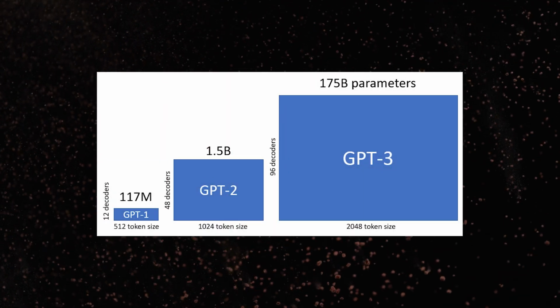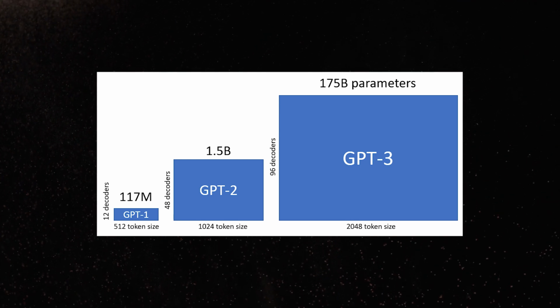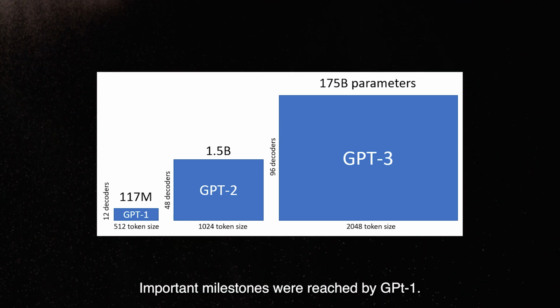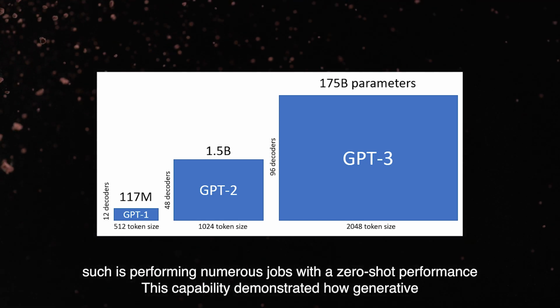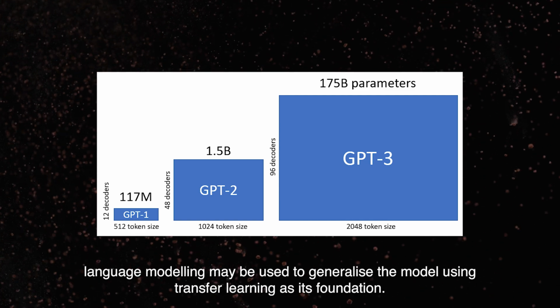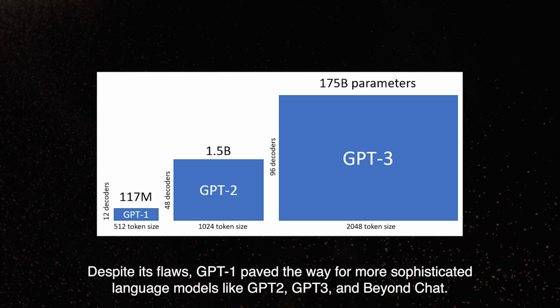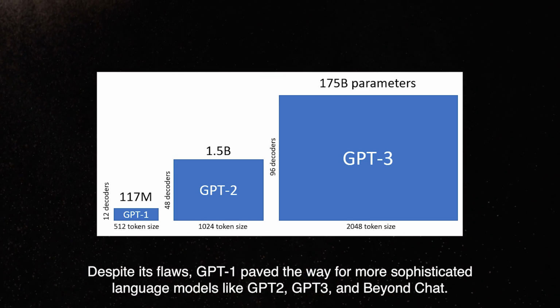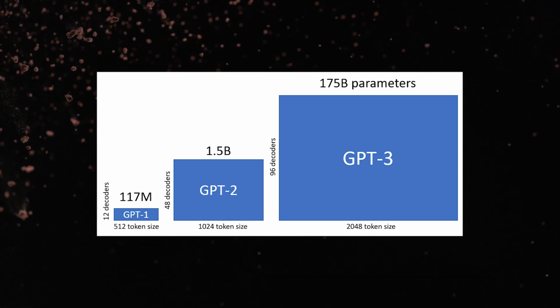Launched in 2018, GPT-1 had its pre-training on a sizable book corpus dataset. Important milestones were reached by GPT-1, such as performing numerous jobs with zero-shot performance. This capability demonstrated how generative language modeling may be used to generalize the model using transfer learning as its foundation. Despite its flaws, GPT-1 paved the way for more sophisticated language models like GPT-2, GPT-3, and beyond.